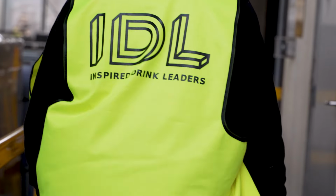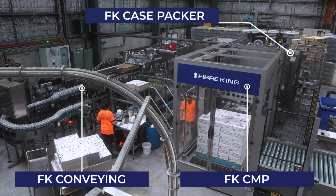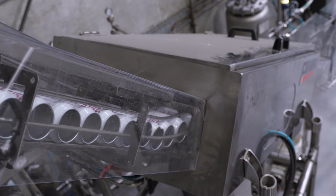We originally started with just 2 bottling lines, which suited our needs perfectly for the wine industry. But as we transitioned into those RTDs and ciders, we actually needed to find a solution into the canning space, and that also led into doing kegs as well for some customers.